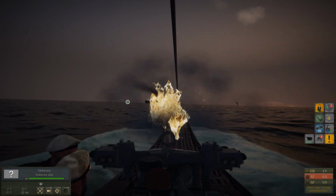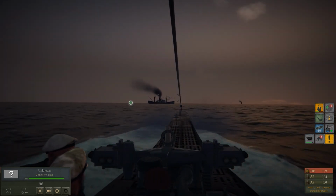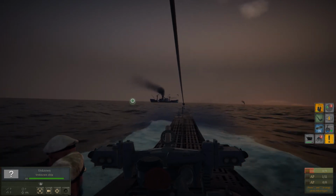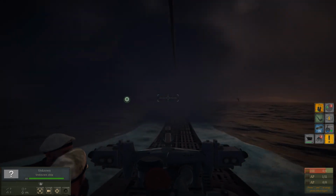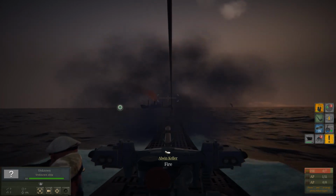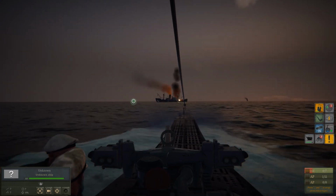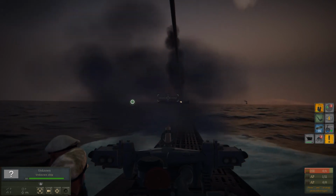Okay, these guys aren't quite as stubborn as the last two Empires that we were attacking. Seem to be slowing this one down quite easily. Haven't fired too many shots at it. We are running a little bit low on the old ammo though. I have to go get some guys to come up and restock us. We've got a fire on board here. That's good. Hopefully it's going to be something that's going to cause a bit of extra damage for us.